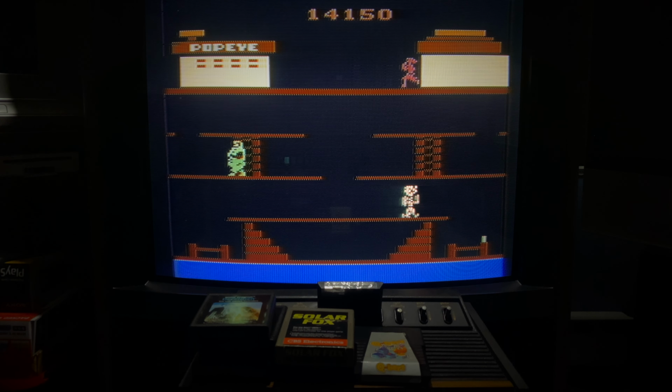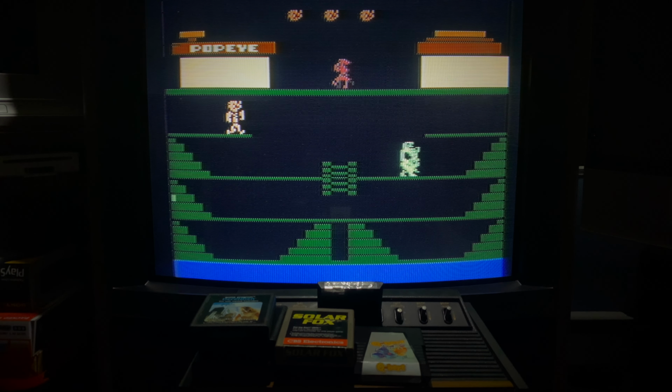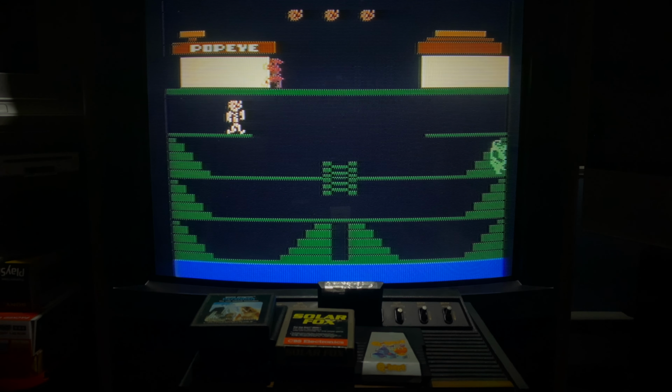So this is one of the higher quality arcade ports you're going to find on an Atari 2600. And this is a Parker Brothers conversion here. Popeye is fun because it holds true to the arcade more than most arcade ports.